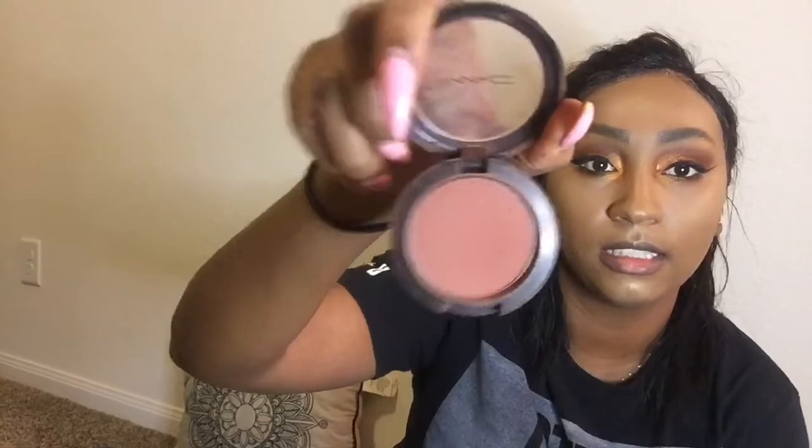And for blush, of course, we gotta use my MAC blush. That's my favorite blush. Let's see here. Where is it? It's hiding from me. Rising. I believe that's how you say it, rising. And this is how it looks. Not too red, not too pink, just how I like it.